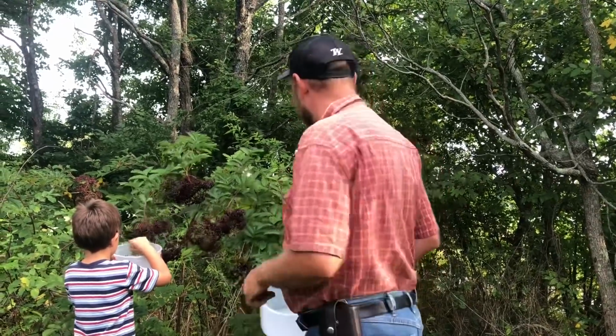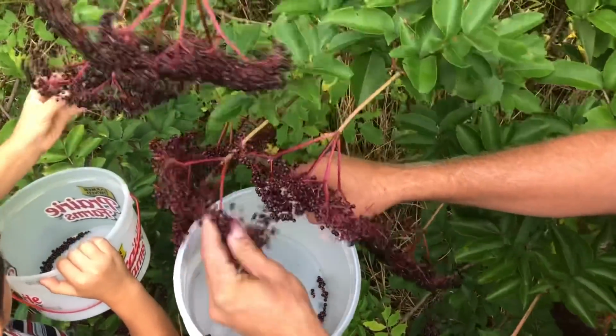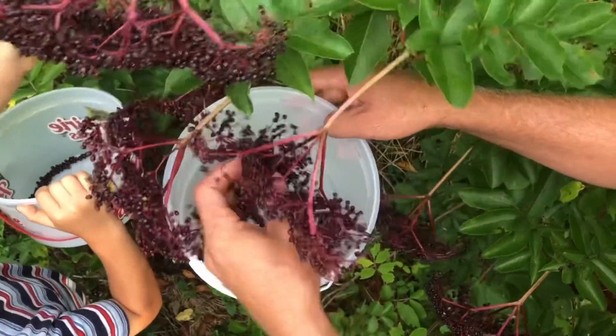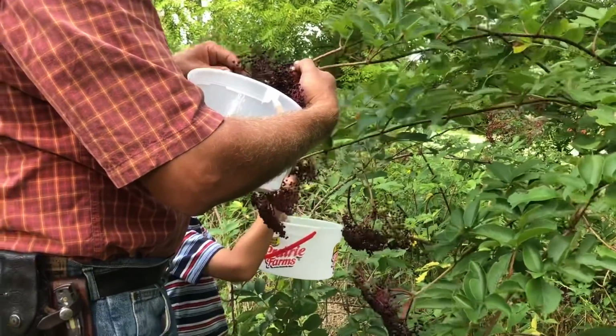Let's get to work. The stems of the elderberry are known to be toxic, so don't put a lot of stem in there. I just take my hands and pull them off into the bucket. What we're going to do is take these elderberries to the house as soon as we get them picked, and we're going to make jelly with it.